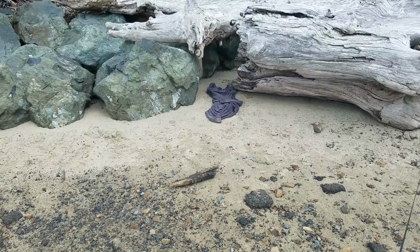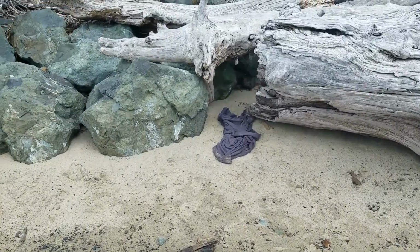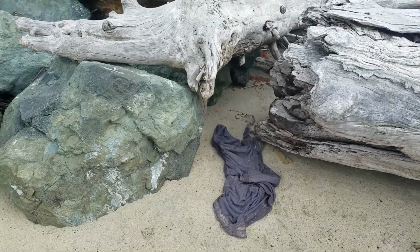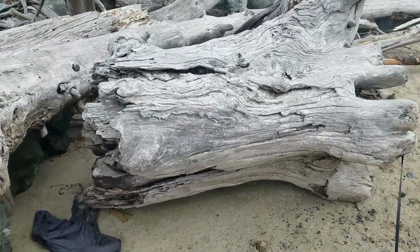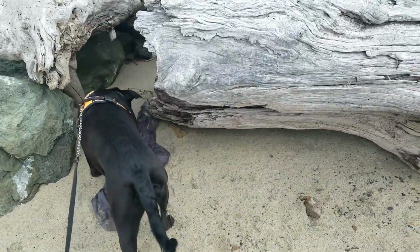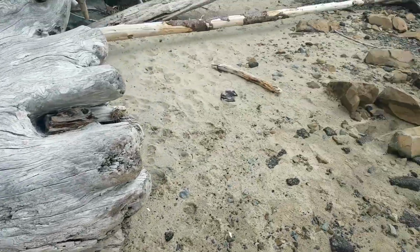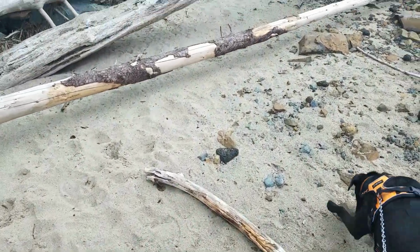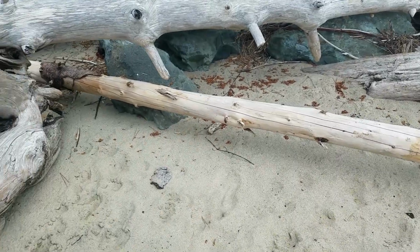Alright, are any of you guys like me when you see a piece of clothing that's just randomly laying around? Do you also wonder if there's a dead body somewhere near here? So you send your dog in first. Alright, so we got a shirt there. And then we have a lone sock. Very strange. But you always find crap at the shore, don't you?